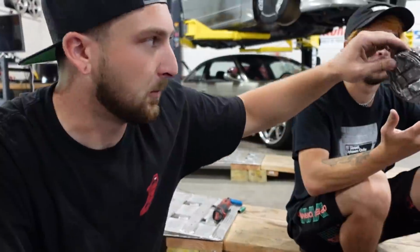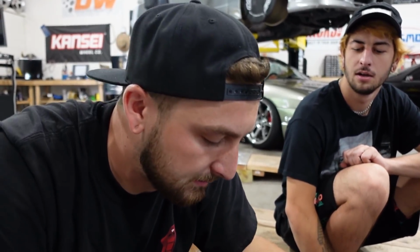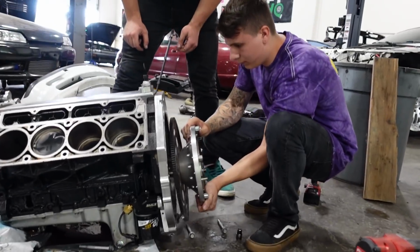Which is pretty mind-boggling. I know I said it before, but this got shot out, grenaded, and it somehow didn't cause more damage. I was expecting this to be stuck inside the head, to be honest. I mean, this is steel, this is aluminum. This would have definitely won. There you go, buddy.